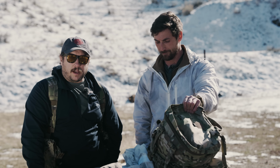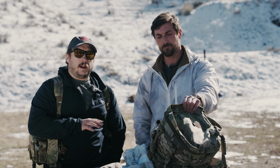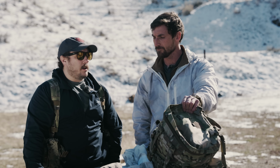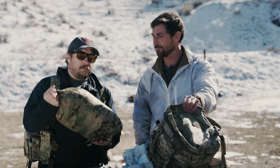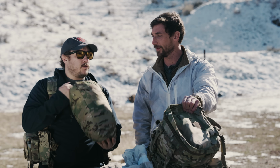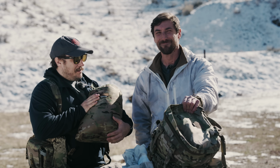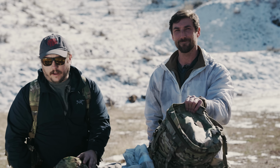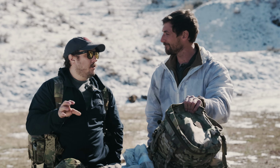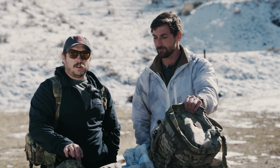But as far as sleep kit goes, regardless of the mission, if I'm in a winter warfare environment, I will at least have something like this. This is Kifaru, or however you want to say it. This is their Woobie, and it's essentially a synthetic Climashield filled blanket. Minimum. Minimum is what I'm going to bring.